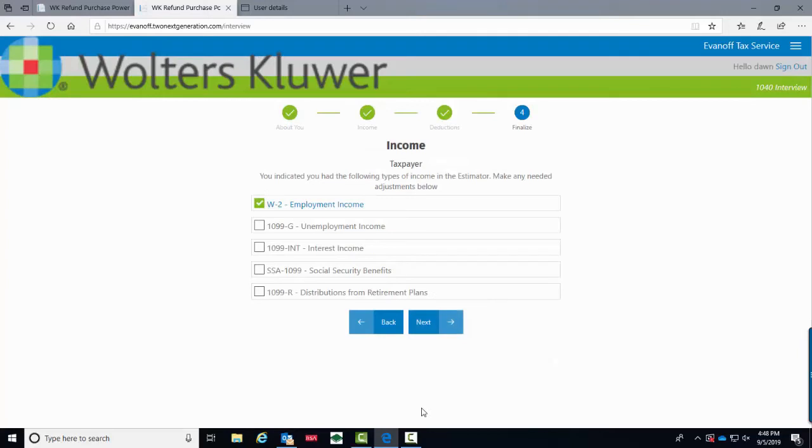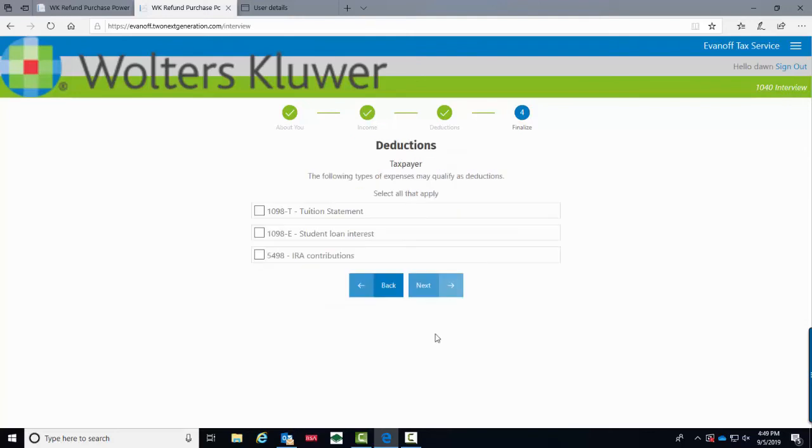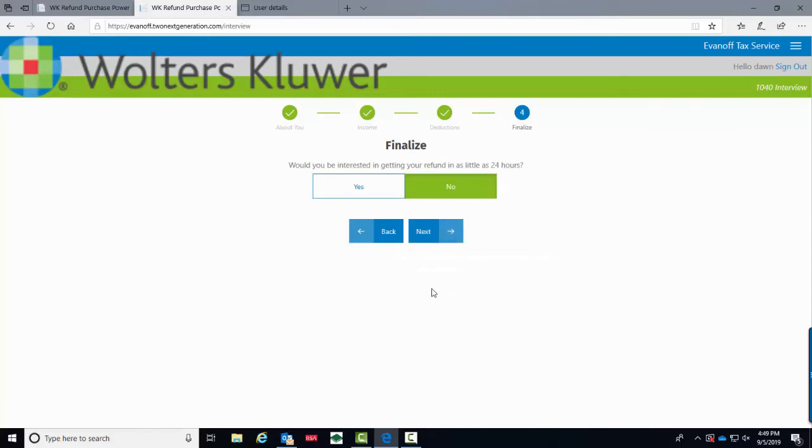We're going to go ahead and click Next and go to Income. You'll see they have a W-2, and again, I'm just going to use the W-2 for time, so we'll click Next. And you'll notice here as well, they can upload the document. So they have the W-2 and they're going to upload that W-2, again, by taking a picture, scanning it in, depending on what they're using. We're going to say we don't have any more W-2s. Go to Deductions. We're just going to click through it. We don't have any. And then it asks if we want to get our refund in as little as 24 hours. Again, for time, we're going to say no.